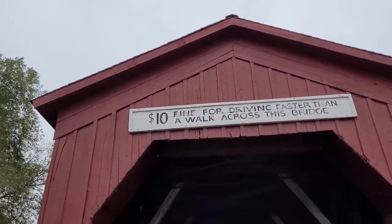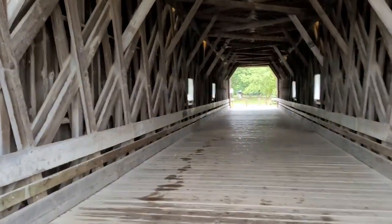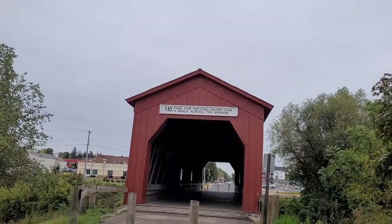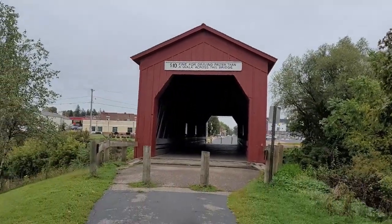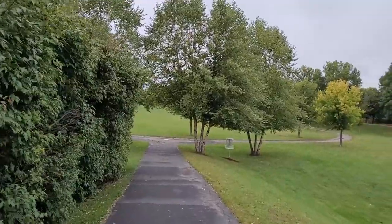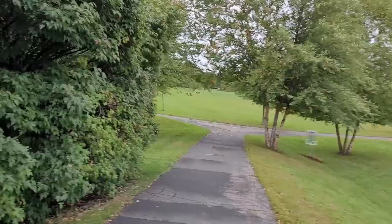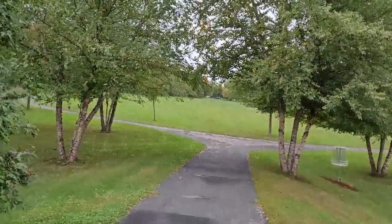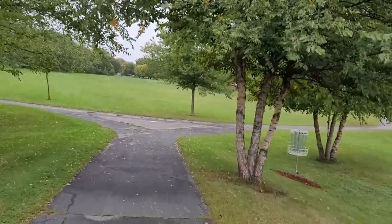There's a $10 fine for driving faster than a walk across this bridge. One of the covered bridges. So the warning's on this side too. And the bridge is short enough to enforce, and not as busy, I'm guessing. Who knows how busy it got? Who knows how many tickets were given?